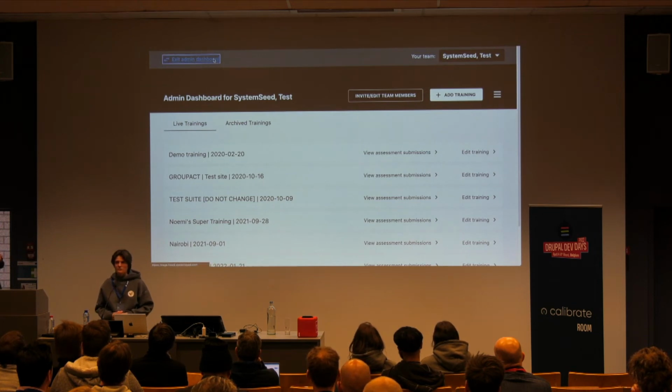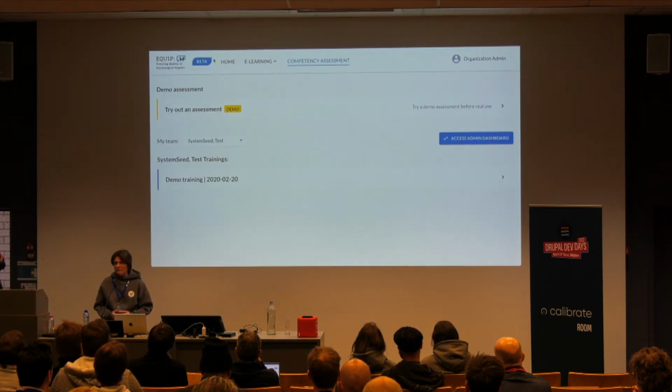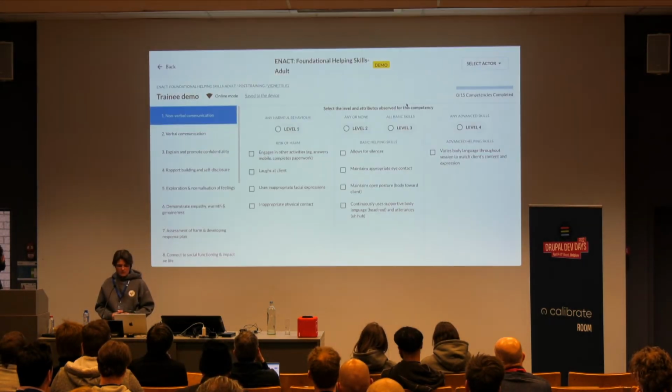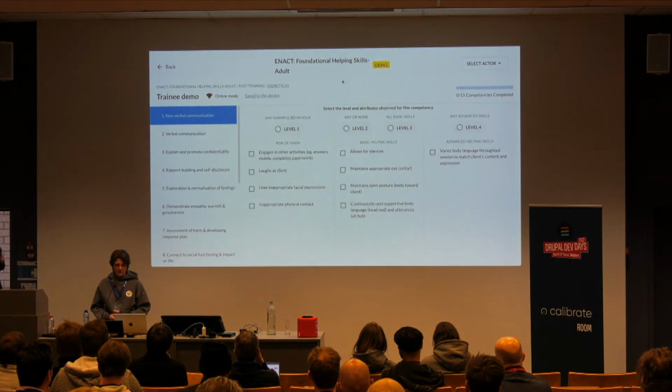Finally, the app comes with the demo mode. For those who just learned the interface and are not ready to perform real assessments yet, it's actually the same form, but you don't need to submit any results on this page. It's just a demo interface.